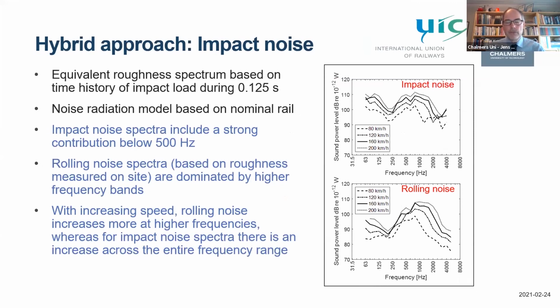The next step is to use the calculated time history of the wheel rail contact load for the prediction of impact noise. To do this, the equivalent roughness spectrum was used as input to TWINS. In the noise simulations, a nominal rail was assumed and only a single wheel was considered. And the figure shows different characters of the impact and rolling noise spectra. All the impact noise spectra are characterized by a strong contribution below 500 Hertz, while the rolling noise spectra are dominated by several frequency bands above 500 Hertz.